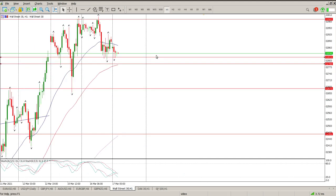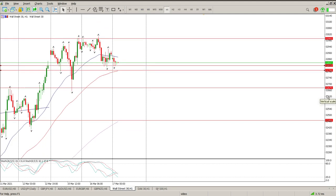At the moment, we are sideways. There's barbed wire, a tail to the downside, a tail to the upside. Nothing really exciting to play. Oscillators are starting to group to the downside, indicating you should be looking for a level. We are in an upward trend.